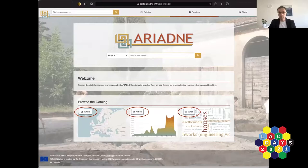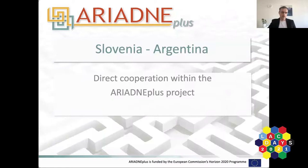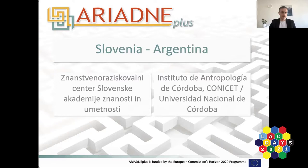And now for the end, I will just briefly address the direct cooperation between Slovenia and Argentina that took place within Ariadne project. Slovenian partner is, of course, my institution, and we have the partner from Argentina. I don't speak Spanish, so I will not insult them by reading it out loud. You can read it here on the right. So it's an Institute of Anthropology from Cordoba.